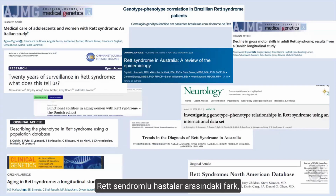The differences between patients with Rett syndrome are also present at the population level. Multiple studies in Brazil, Italy, Australia, and other countries reported demographic data on patients with Rett and show that there are differences across populations. Some countries, such as Australia and the USA, have many papers in this field.